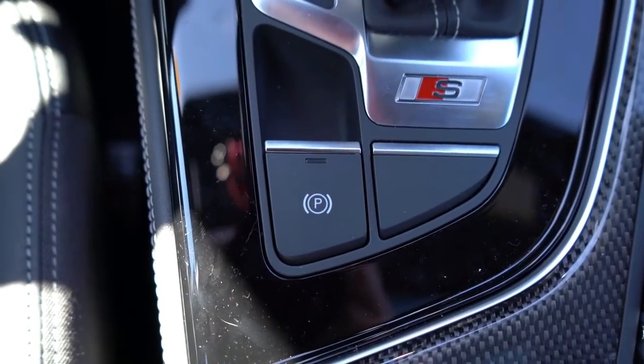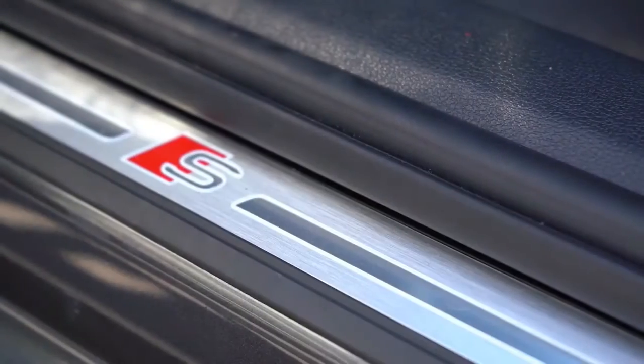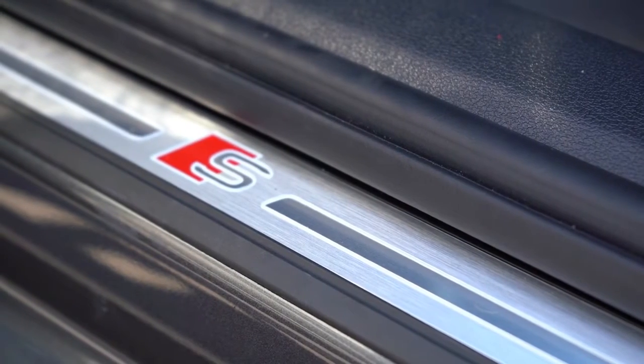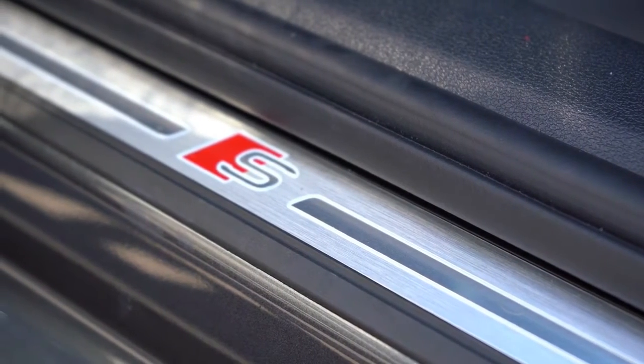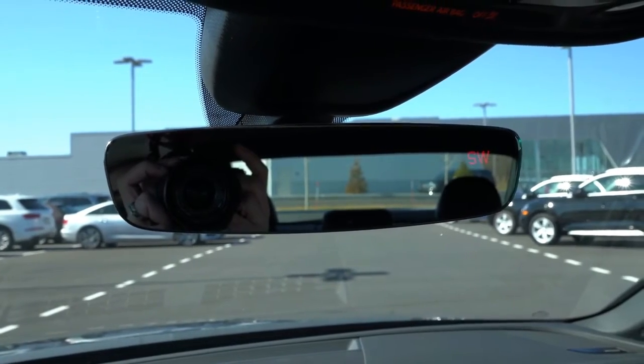And remember, I was mentioning to you guys the microfiber suede that is found on the doors. I would have loved if they had brought that up to the headliner, but I do love that it's on the doors. I'll give it that. Stainless steel foot pedals, illuminated aluminum door inlays. That is definitely a huge plus as well. Again, like I mentioned earlier, the frameless rear view mirror, a very clean look there with a compass in the upper right hand corner.